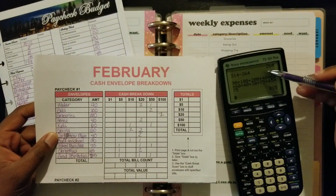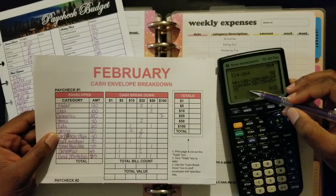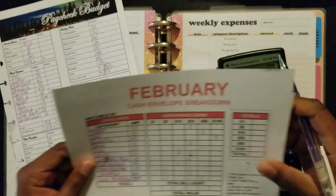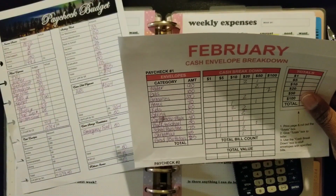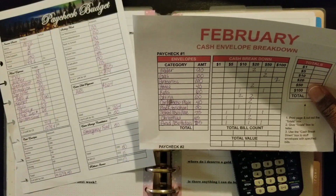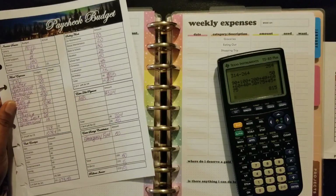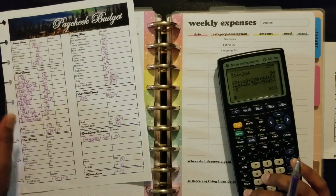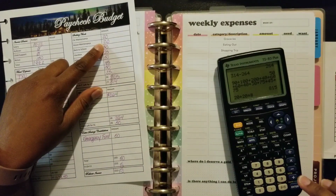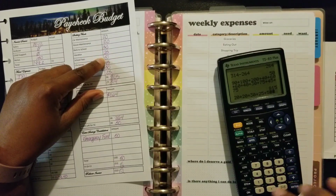90, 100, 200, 40, 60, 60, 40, 30, 75, 45, 75. So somewhere I can't add. I'm not really sure where. Let's see. Let me add these up again, because maybe that's where it's off. Plus 25, plus 50, plus.